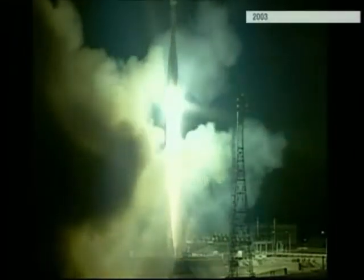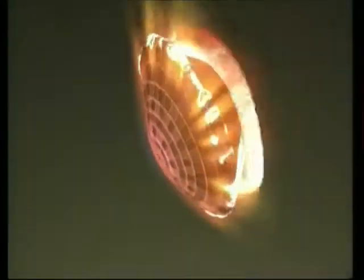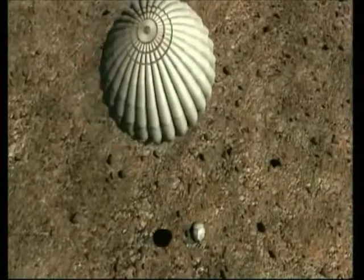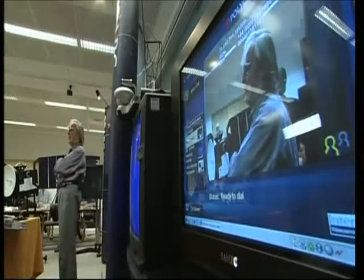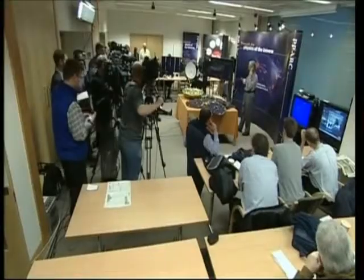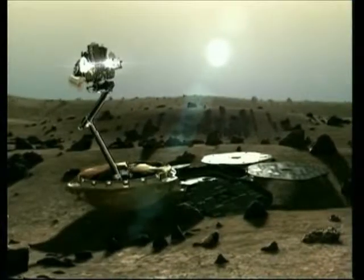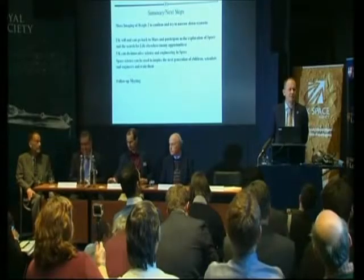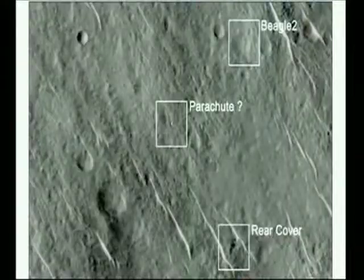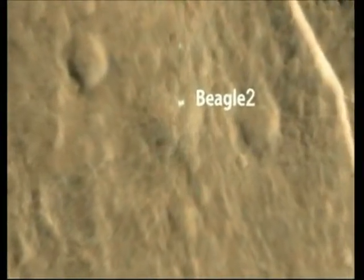Launched in a blaze of optimism, this was the UK's first mission to Mars. Beagle 2 was sent to the Red Planet to search for signs of life. Back in Leicester, on Christmas Day 2003, the team behind it anxiously awaited a signal that never came. Beagle 2 was lost, the mission pronounced a failure. But today, news that NASA imagers of Mars had shown an object that is almost certainly the missing probe.